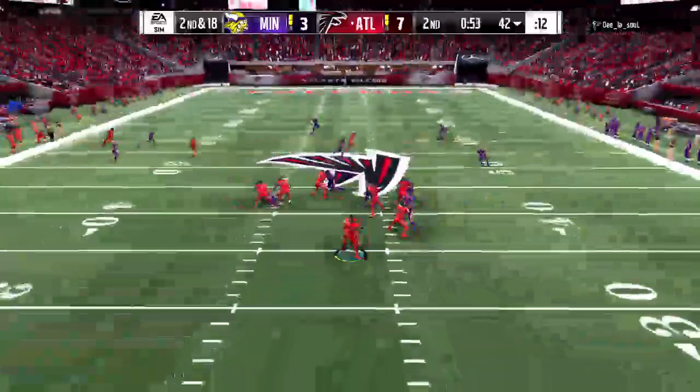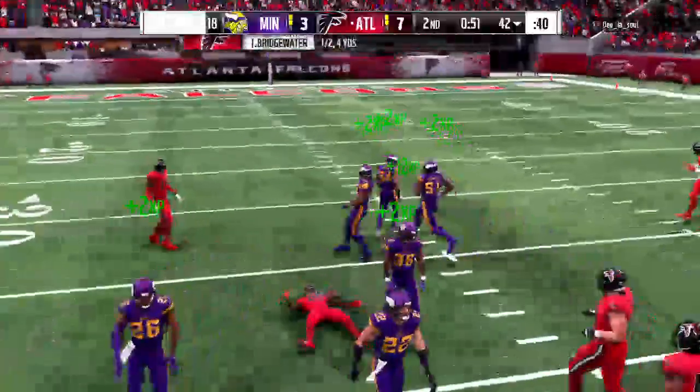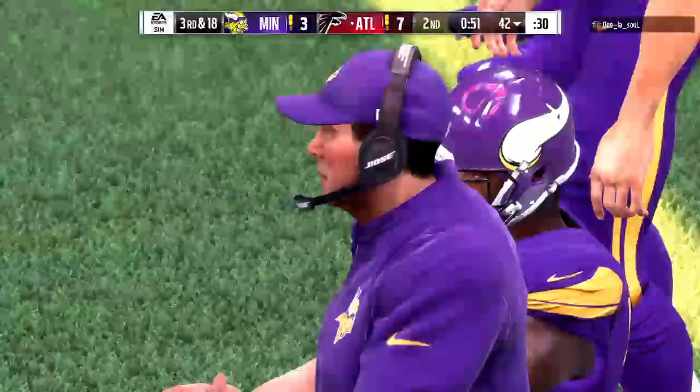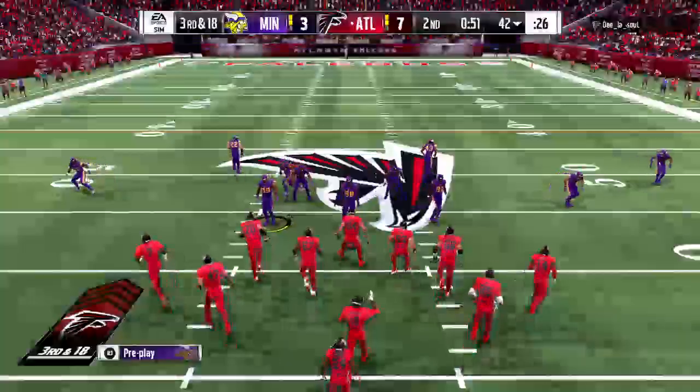Play action now. Bridgewater. And the hit jarred it loose. It's incomplete. And Charles, got to like what this defense has been able to do these last couple of plays. Yeah, they get the sack on first down, then they force the incomplete pass. Now they're just a play away from getting the football right back, but it's a big play. They've got to hold up.